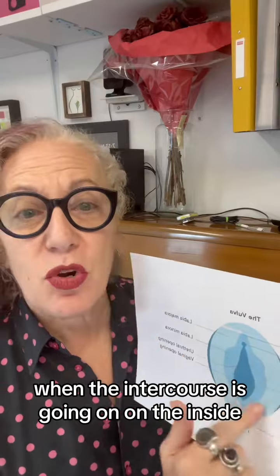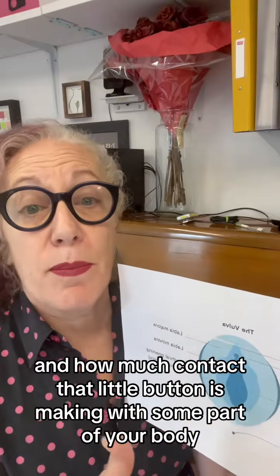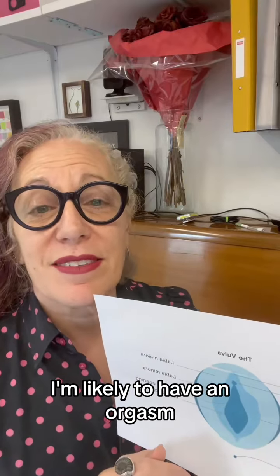So how are we going to get that little button stimulated, which is on the outside, when the intercourse is going on the inside? That's the big challenge, isn't it? And that's where the position that you're in and how much contact that little button is making with some part of your body comes into it. I know for me that if I'm on top and I'm rubbing against the pubic bone, this little button is getting stimulated, constantly stimulated, and as a result of that, I'm likely to have an orgasm.